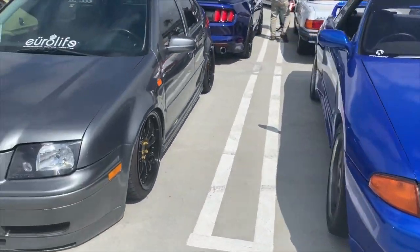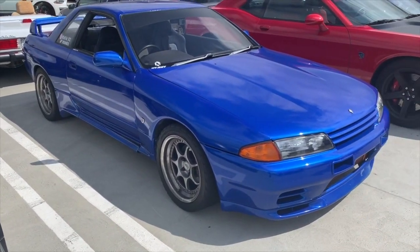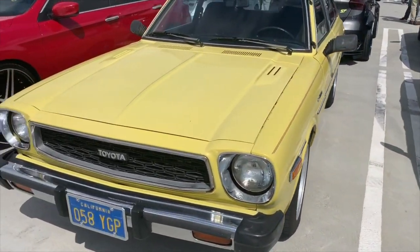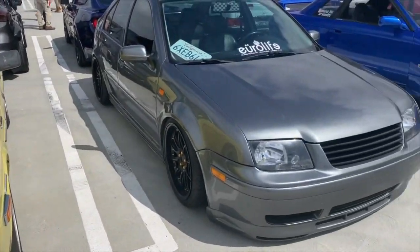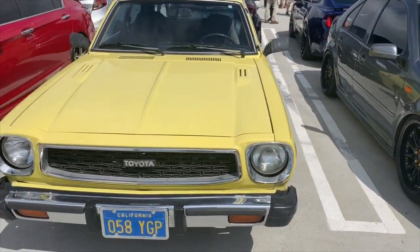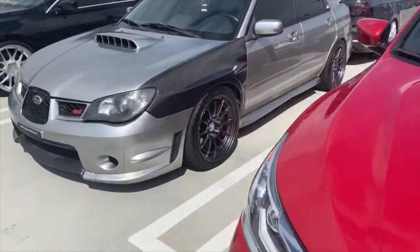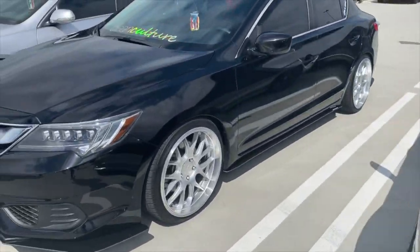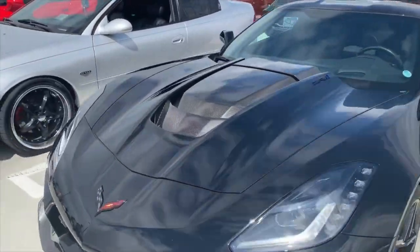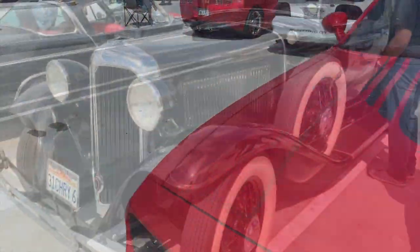Challenger, Nissan, a little GT, look at that. Isn't that great? R32, great little car. Honda, no, sorry. It's actually a Volkswagen, look at that, it's just got a different front end on it. Interesting. Toyota, these imports are trying to trick me. Honda, Subaru, Acura, a couple of them in a row. Another one of these ZR1s, a very capable car, really nice. Pontiac GTO, and then another Challenger.